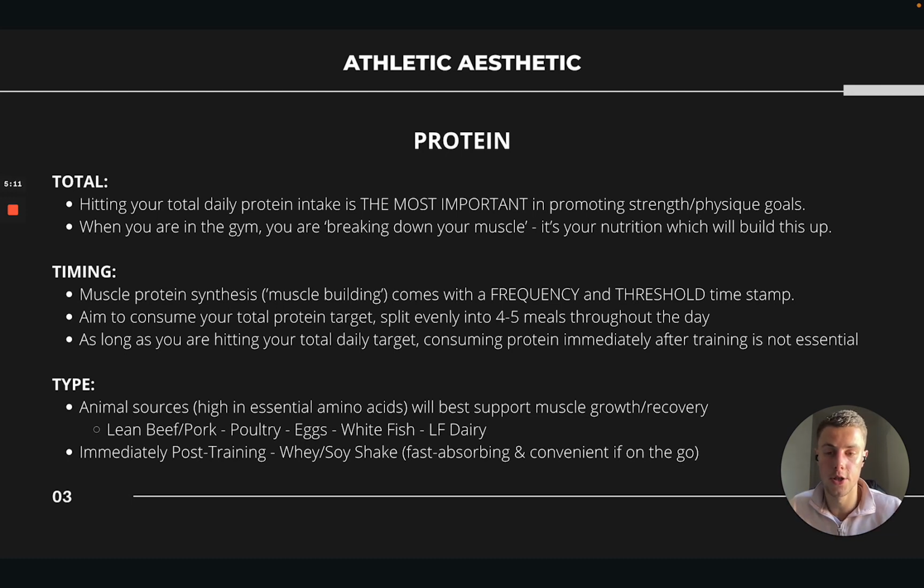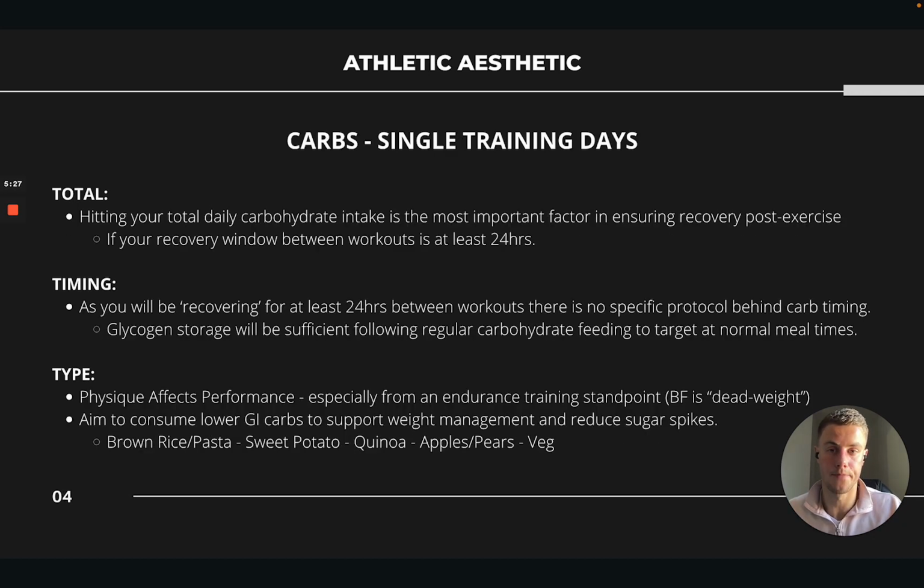If you do want to consume protein post-workout, it will also go towards hitting your overall total protein intake anyway. But those whey proteins, soy protein shakes, they're really fast absorbing and convenient to consume on the go as well, if you're busy and things like that.